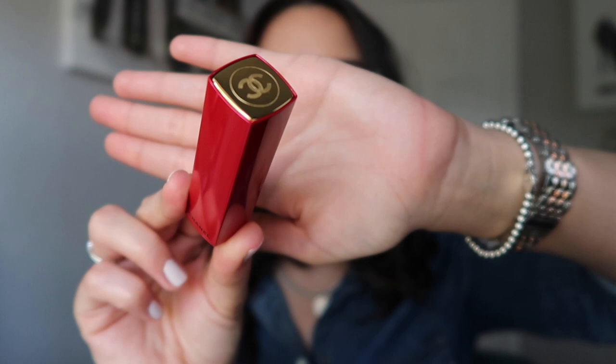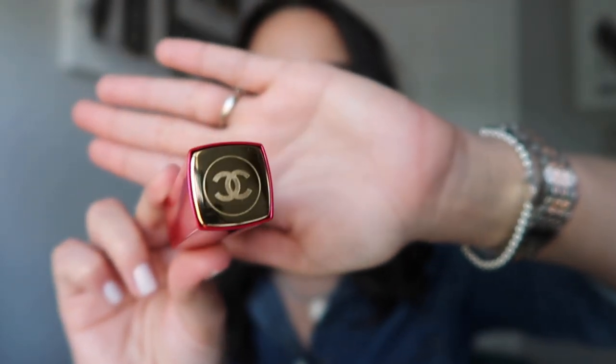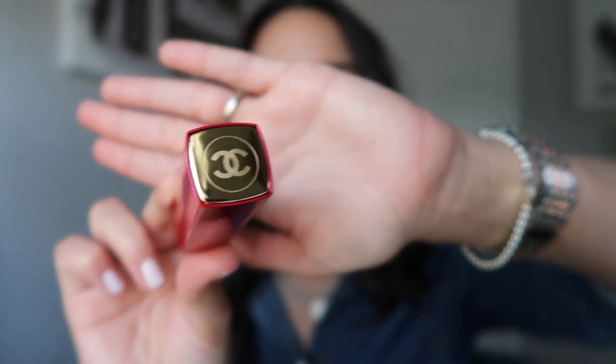and just with the gold accents, it's just gorgeous, honestly. It's really, really pretty. I know this is kind of a short video, but this is a purchase I made randomly. I didn't even know this was gonna launch. Nobody's talked about this. Chanel hasn't advertised this. I mean, if you knew about this, please leave me a comment down below. I would like to know.